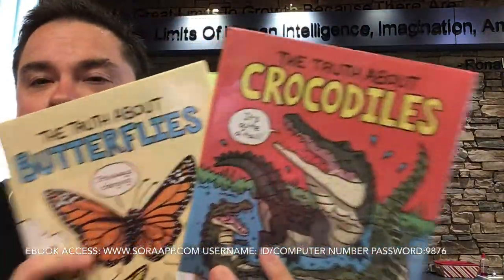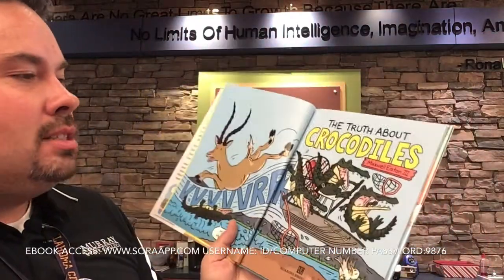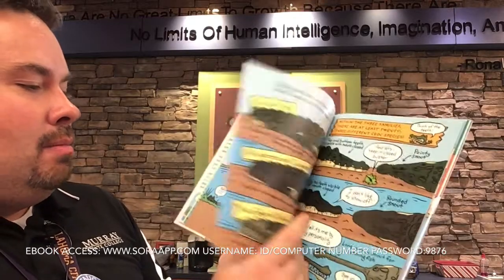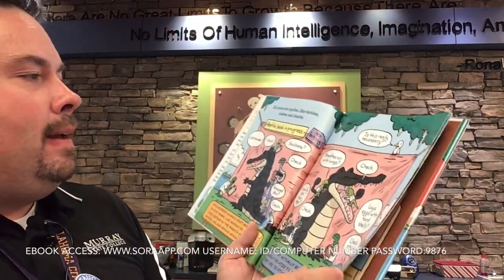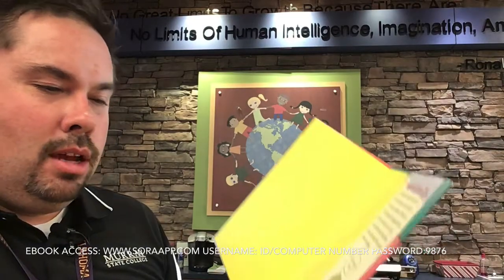What's really awesome about The Truth About books is that it is a series. This one is called The Truth About Crocodiles, and you learn all about crocodiles. Again, there's lots of good pictures. It's kind of funny, and it tells you all sorts of information about crocs. I haven't read this one, so I don't really know what to share, but I've read a lot of The Truth About books, so I thought I would tell you about them.